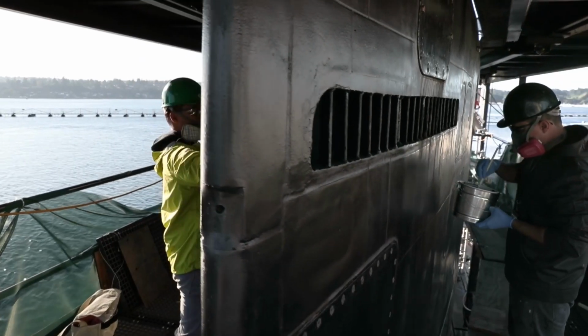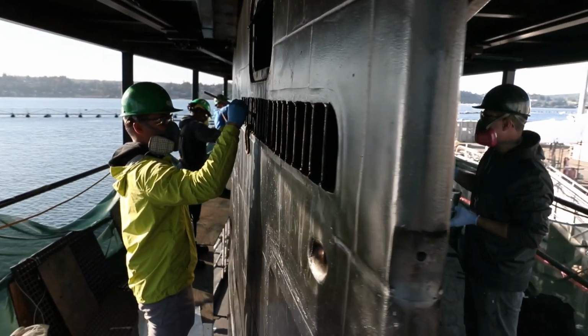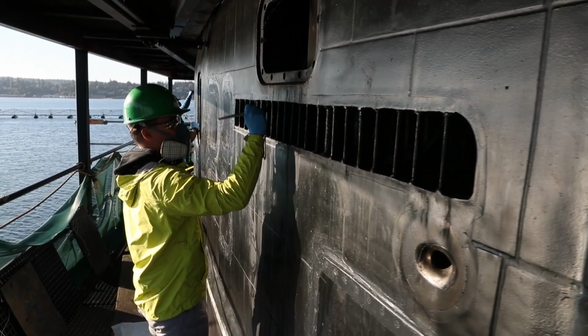And it allows everyone to get to the boat easily and perform their work on the outside of the boat in a much better environmental condition. Now, let's go do this. They have no idea.